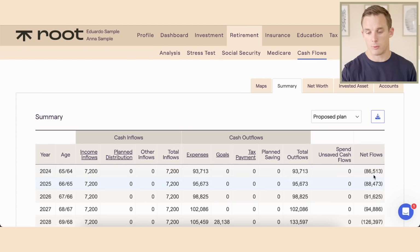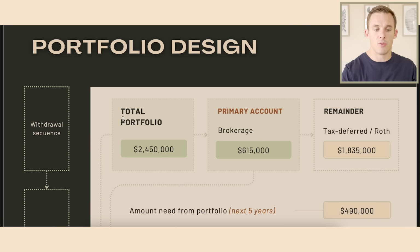If you add up these numbers, if you want to take the time to do so, you can see these numbers here add up to about $490,000. What we did next is we took all those numbers and put it on this portfolio design worksheet that we create for clients. Here's what this is showing. The total portfolio value that Eduardo and Anna have is about $2.45 million.